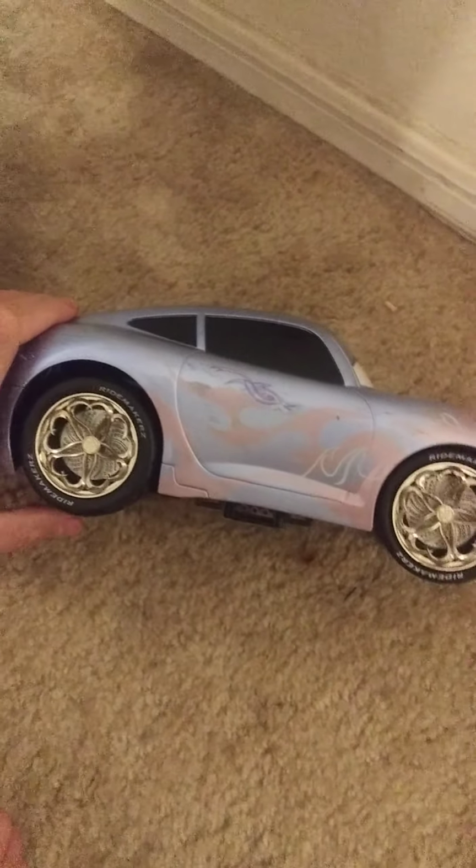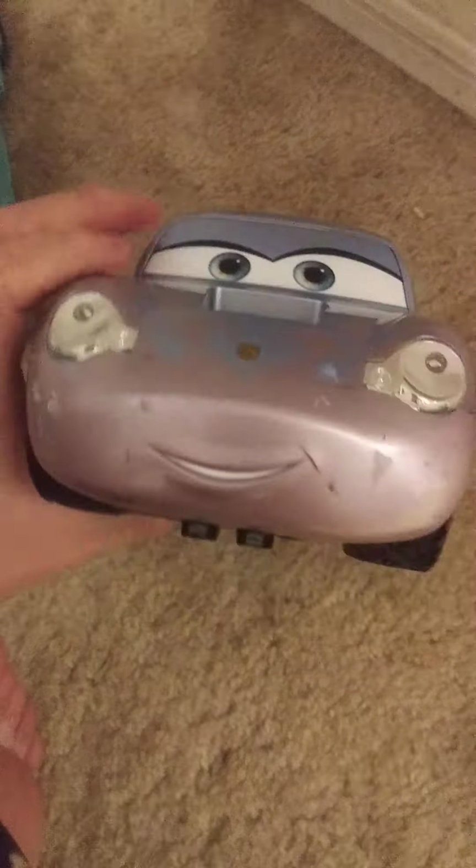As you can see, she is custom. I really do like her. She's really pretty. In the bottom, and then the back, and the front of her. So cute. So there's Sally as well.